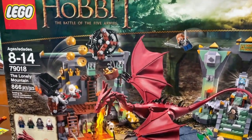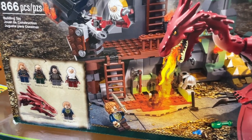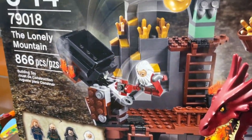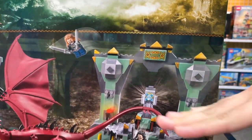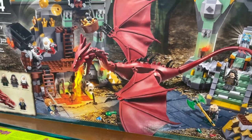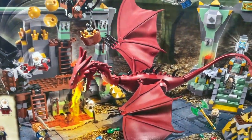But check this out. This is one of the best sets, I think. It's from the Battle of Five Armies, which I think was kind of the weakest movie of the three of the Hobbit trilogy. But this is the best set because it comes with Smaug. Which is actually Benedict Cumberbatch, you know that? So it's actually a Doctor Strange dragon.